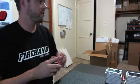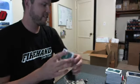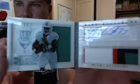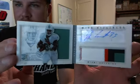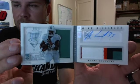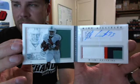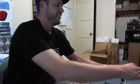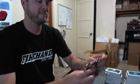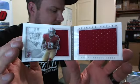JJ Pose and LJ Mayan combo spot. Killing with the Texans. Hey, Mike Gillislee again. Platinum version, numbered out of 25 for the Dolphins. Ooh, base is loaded. And last hit of the break is Quentin Patton. I think it's our second book of Quentin Patton for the 49ers.